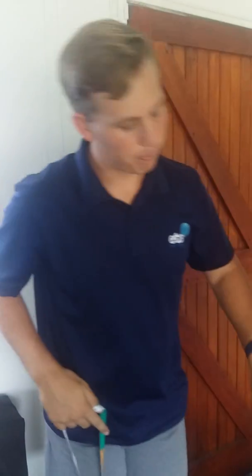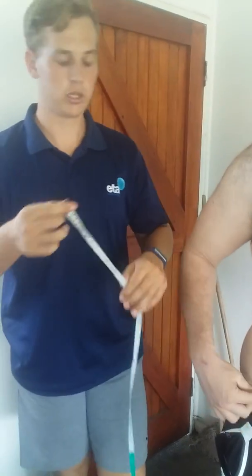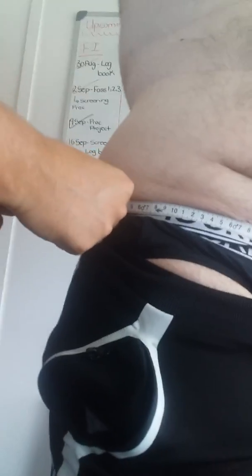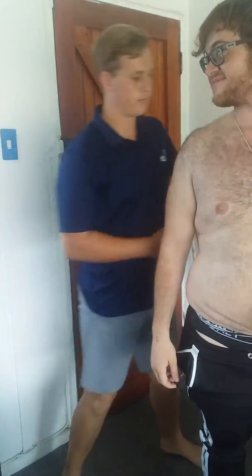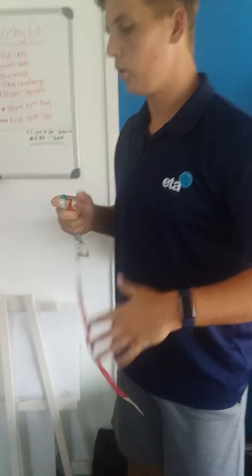Then we're going to go down onto the hip, which is where the bone is. We're going to make sure that we're on the male side again, so that we don't confuse ourselves. Here we're going to start across and make sure we're on the line there. Again, not pulling too hard, making sure we get a fair reading. We get 110 again. The readings are similar, so his hip and his waist are very similar.